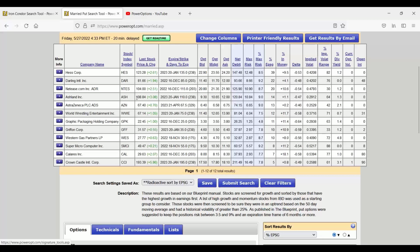Ashland was one I was considering. It has kept moving up in price this week. That's good. Stock's at 108. And we could buy a January 110, which is only 1% in the money with a 9% risk. Okay, now I want to see something here. Good. This is perfect. The implied volatility is only 0.29.